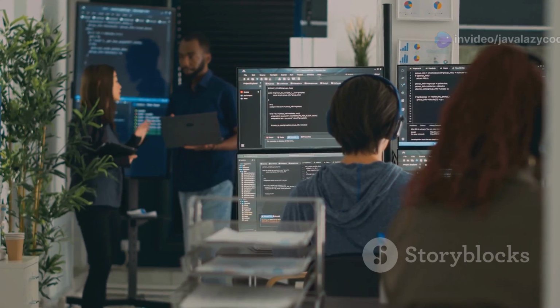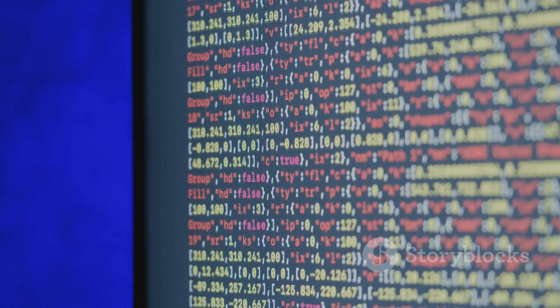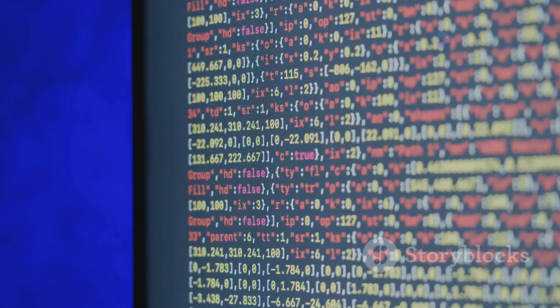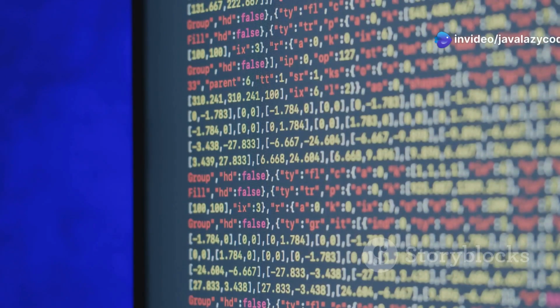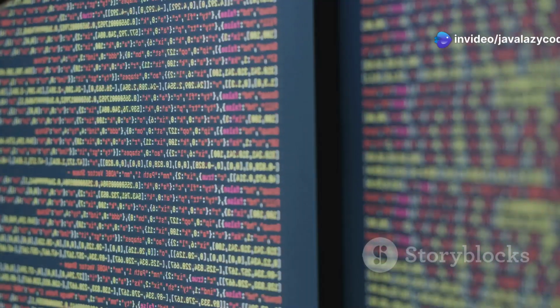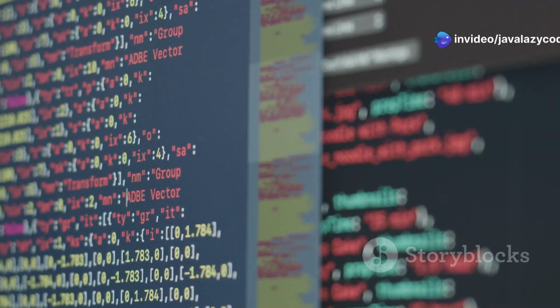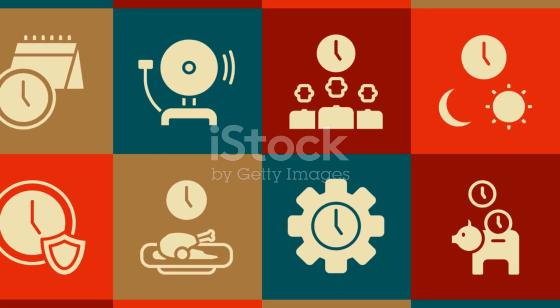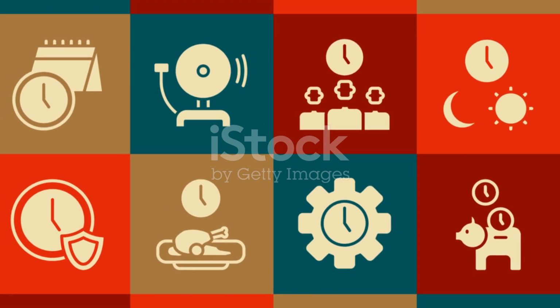First off, let's talk productivity. Generative AI can automate repetitive tasks, allowing you to focus on more complex and creative aspects of your projects. No more wasting time on boilerplate code. AI can generate it for you in seconds. This means you can handle larger projects and meet deadlines faster than ever before.